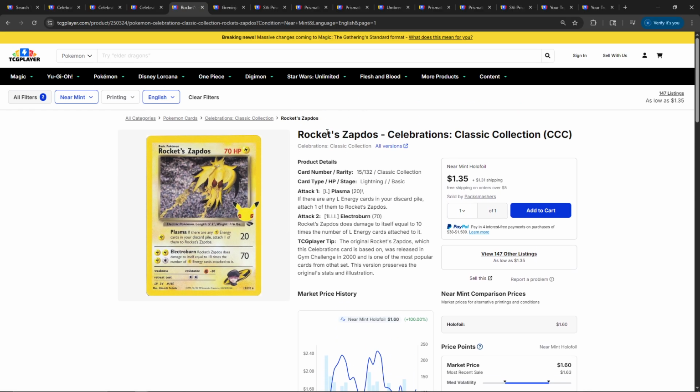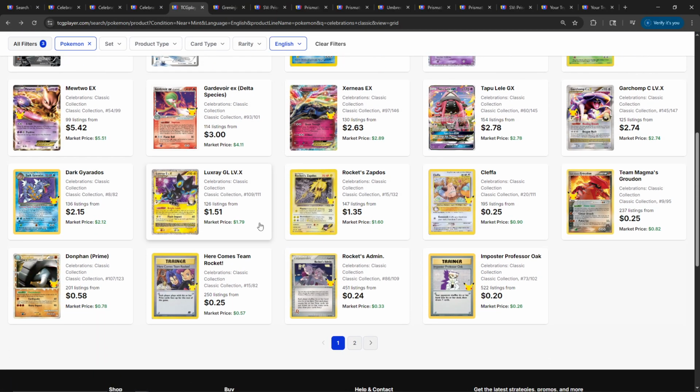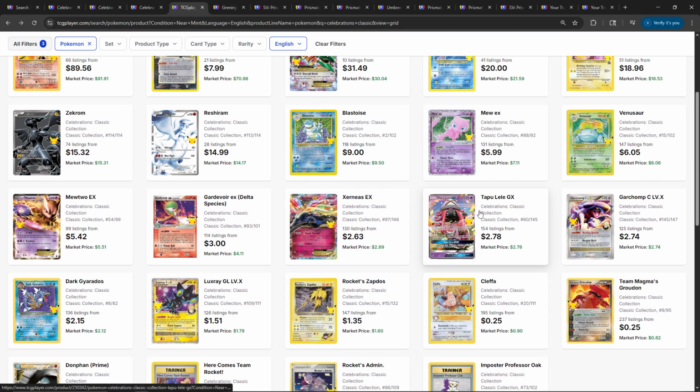This is a really cool card, guys. We are literally in Destined Rivals right now. Rocket Zapdos is a really cool card. Honestly, I might go in and pick some of this stuff up because I don't think this is a bad purchase at all. $1.35, guys, you could get 5 of these theoretically for the price of 1 pack now. So it's like, okay, maybe I should be smart and invest in this. Very interesting. I actually might pick this up, honestly. We have a lot of cheap cards still in this set. Obviously, there isn't too much to choose from anymore, but we do have some options.